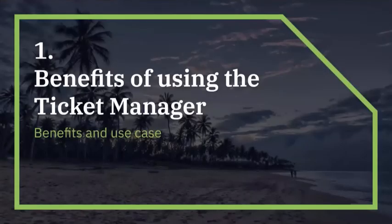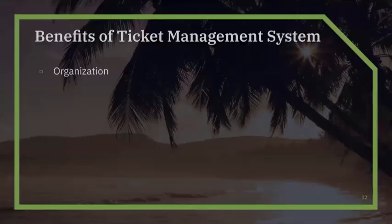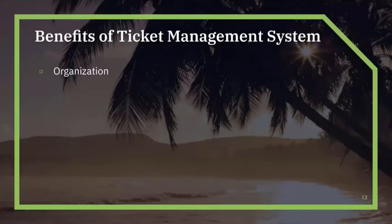So a few of the benefits of using the ticket manager, first of all, is just organization. You have everything you need in a centralized location. You can manage your incoming requests, any updates and communication, and also keep track of those closed requests. Since it's already integrated into your system, it really does help organize your incoming support or sales inquiries.